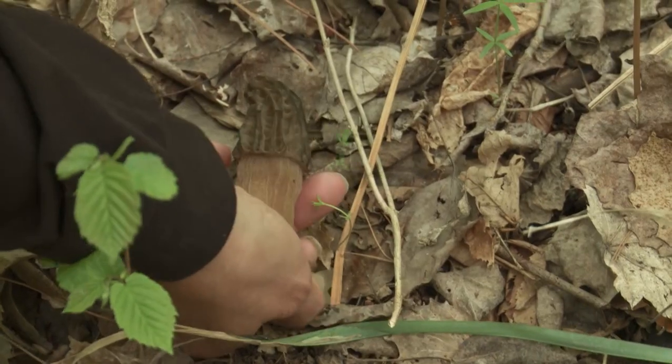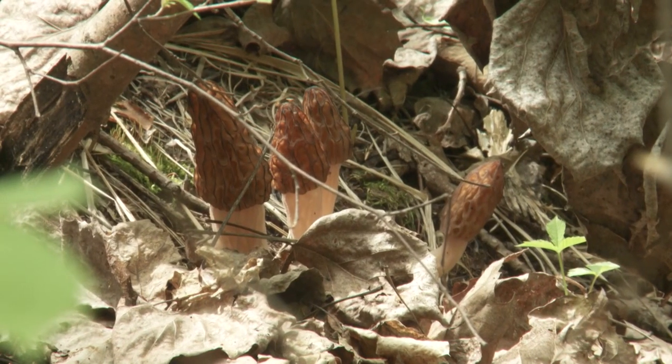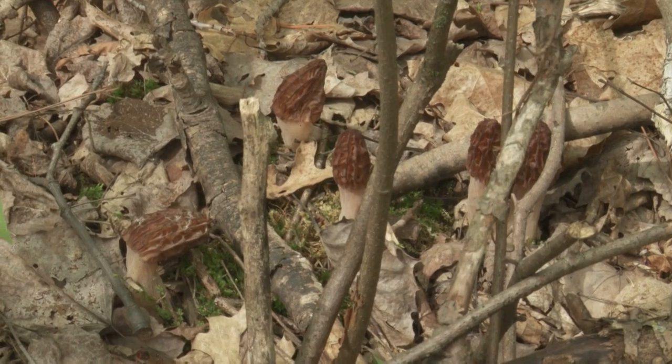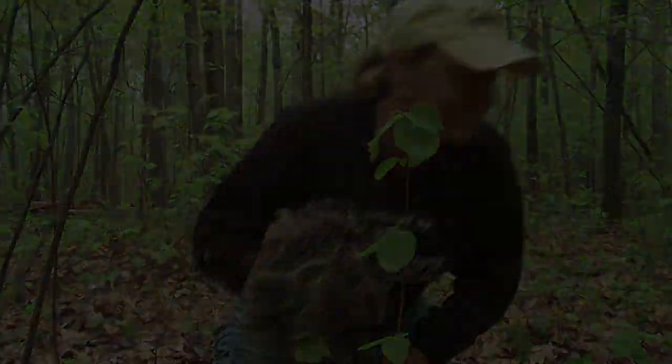Right in the beginning of spring when the trees are starting to bud, the lilacs are just budding out, there's not much foliage in the woods, it's prime time to come out and look for your morels. You just sit on the ground and look around and you see them popped up all over the place. It's so much fun. Come out and do this.